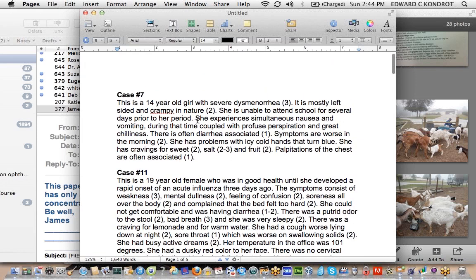Okay, this is a 14-year-old girl with severe dysmenorrhea. It's mostly left-sided and crampy in nature. She's unable to attend school for several days prior to her period, so most of the problem seems to come on before.